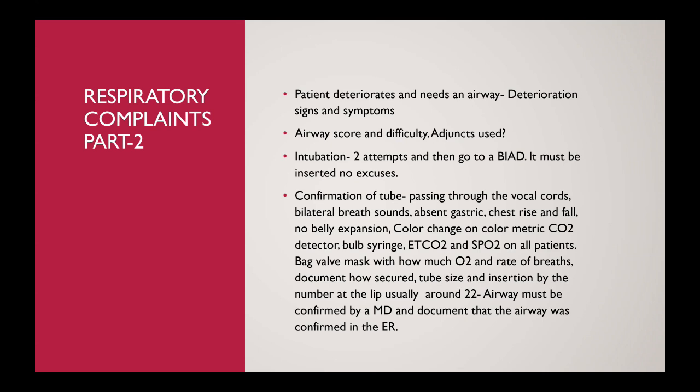If we are successful in passing an endotracheal tube, we must ensure that we visualize passing through the vocal cords. Bilateral breath sounds, absent gastric sounds, chest rise and fall. There's no belly expansion. Color change on colorimetric CO2 detector if available, or a bulb syringe. End tidal and SpO2 on all patients should be observed and documented. Bag valve mask with how much oxygen and rate of breaths, or your ventilator settings. Document how the tube was secured, the tube size and insertion by the number at the tip, usually by the teeth.